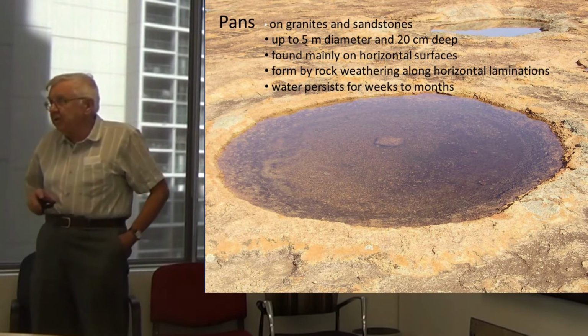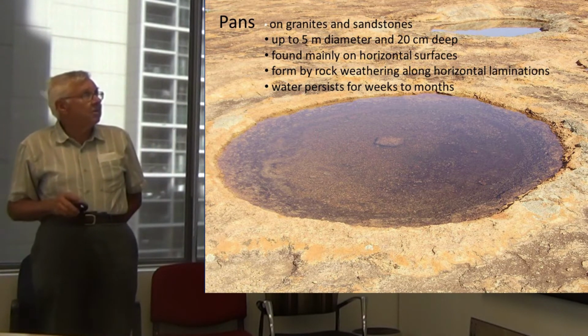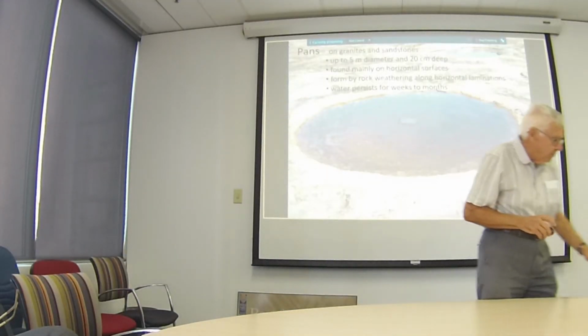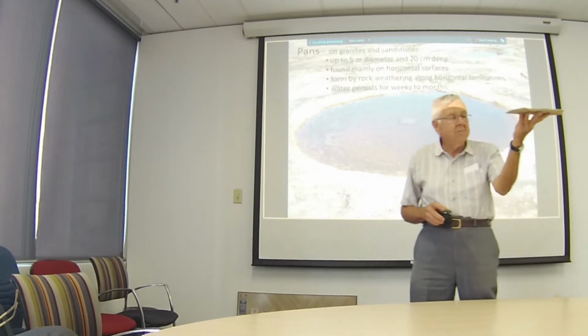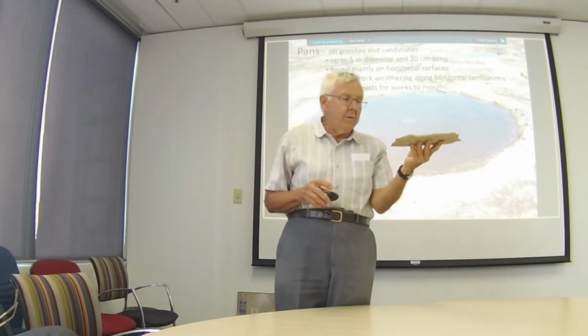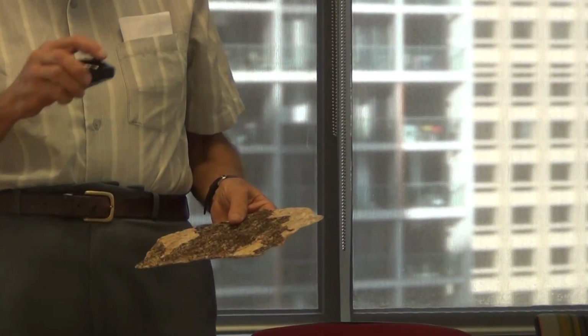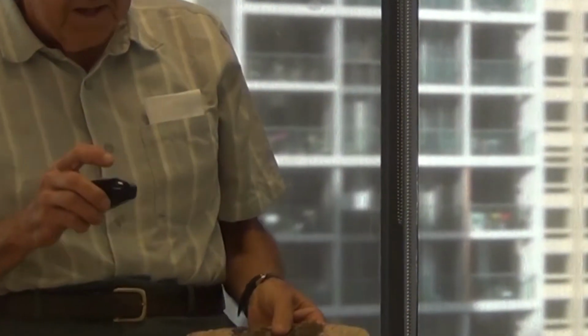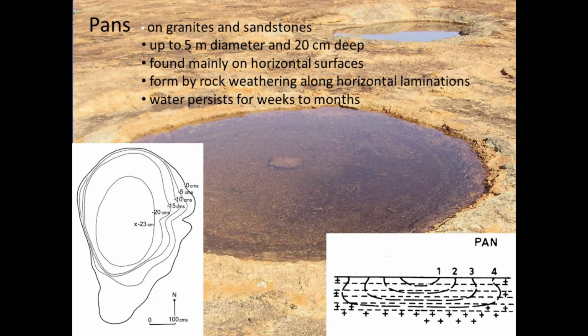found mainly on the horizontal surfaces on the tops of exposed rocks, and they're formed by weathering along laminations, and this is why I bought this bit of rock for. This is a lamination that's happened because of a bushfire, and the rock gets so hot on top that it splits off from the rest of the granite mass, or it just sits there, and if you look carefully you can see a few little bits there. So the water rots along these laminations, and you get a pan, and that's a map of some other pan, to show you that it's basically a petri dish.